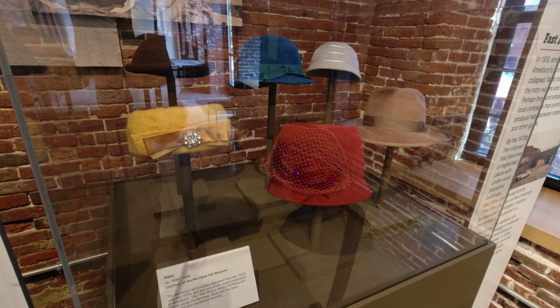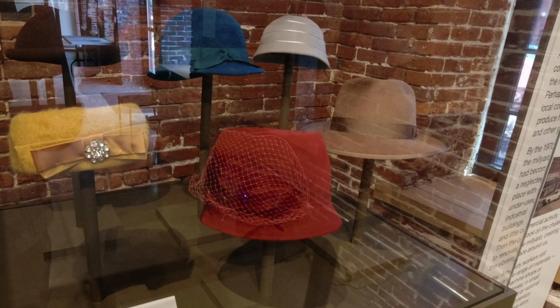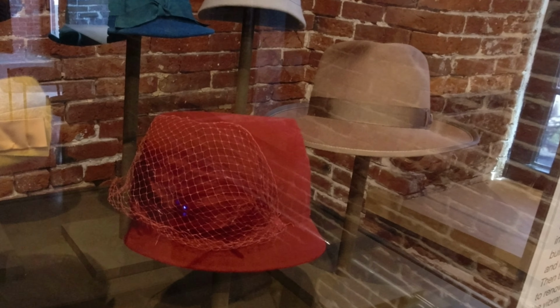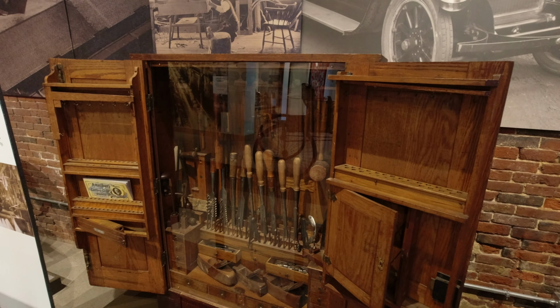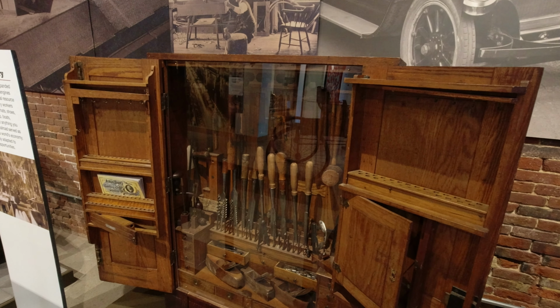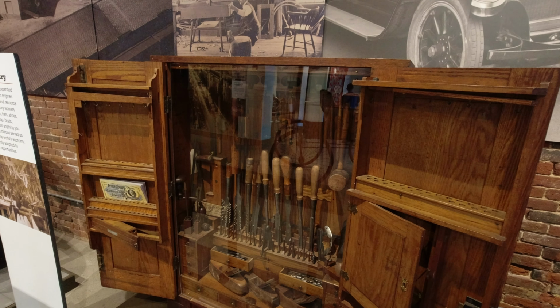Now the Merrimack Hat Company actually operated from the 1850s to about the 1970s and was one of the largest employers in Amesbury. This awesome toolkit was actually considered a tool cabinet and was brought around by carriage makers.